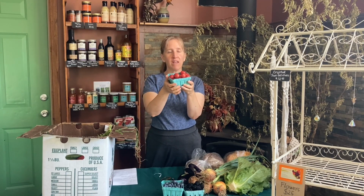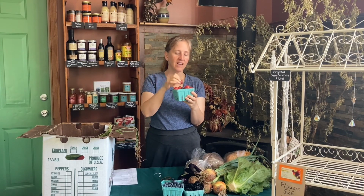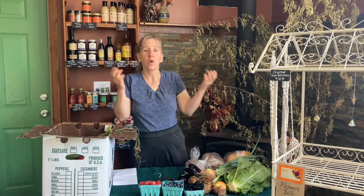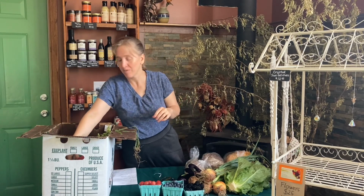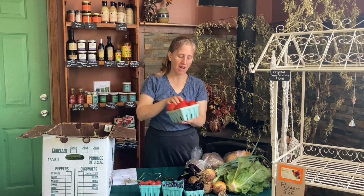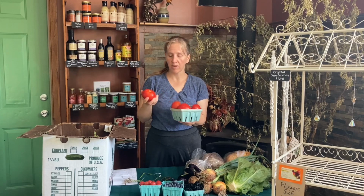I also try to hide my cherry tomatoes because the kids are the ones that pick these, and they can eat all kinds of them. They do eat all kinds of them. Hopefully we're always getting enough for our members. And there's always some that we can't send you, so they're going to pop them in their mouth. It's pretty irresistible because they're so sweet.